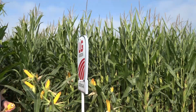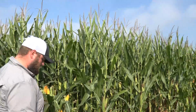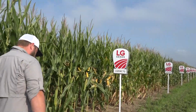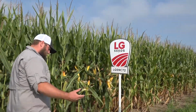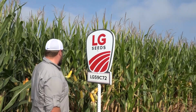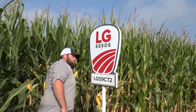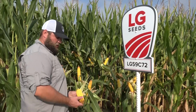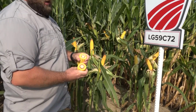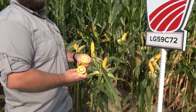Looks good. We don't have to go far to get to our next one, and boy, the ears are standing out there tall. Yep, so this next one we're coming up to is actually a new variety that we launched last year. It is also another 109 day. This one is a Double Pro and a conventional as well. You can kind of tell the ear difference on this. This is more of a fatter ear. You can see the kernel depth on this, it's got that deeper kernel to it.